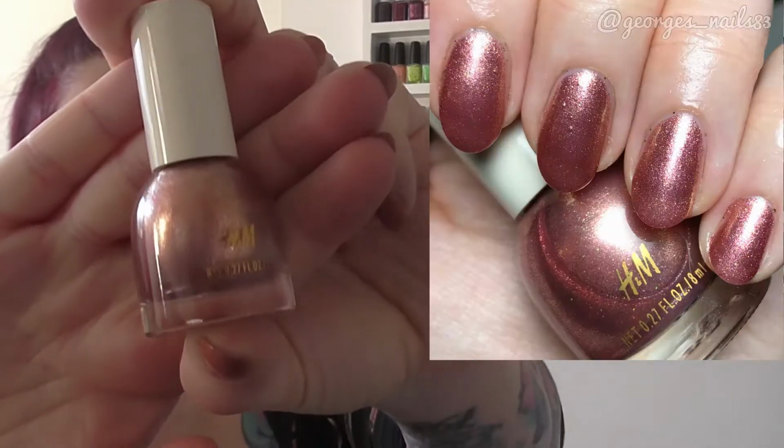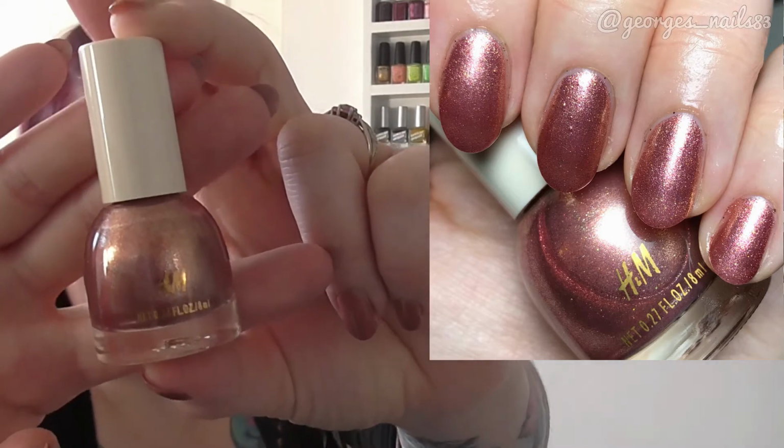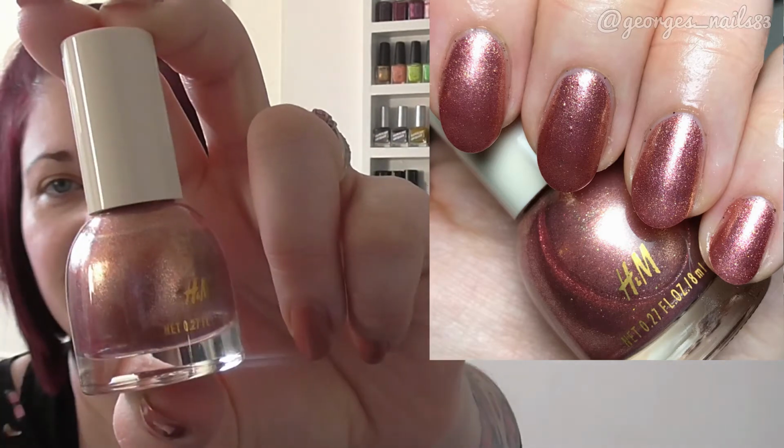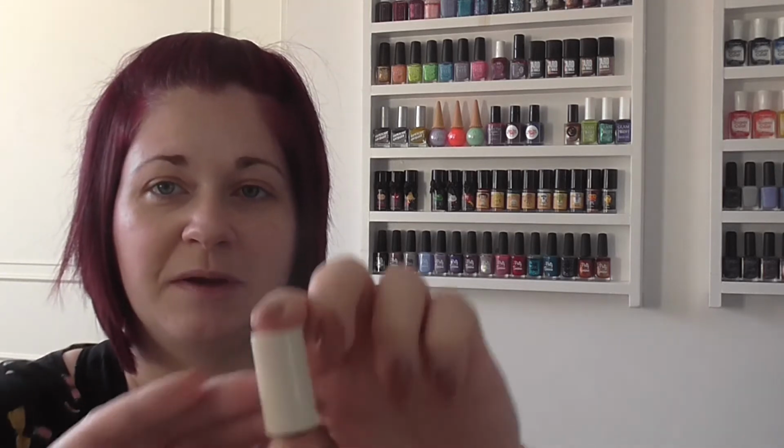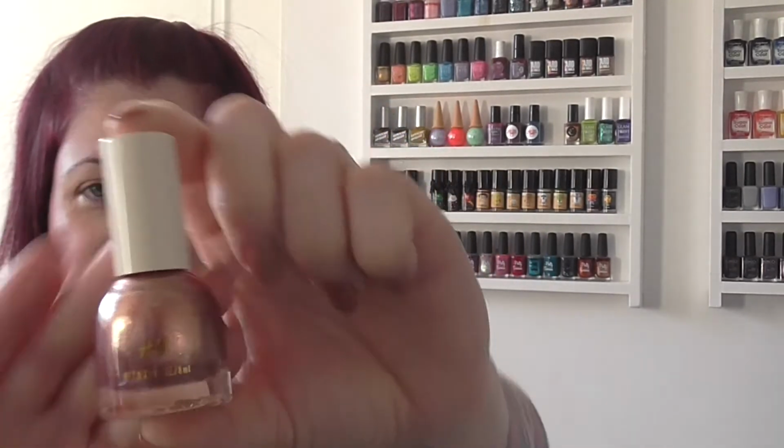So the first one that I wore in January was Butterflies by H&M. I absolutely fell in love with this colour. It's like a sort of rose gold shimmer. H&M polishes are only £3.99, so you can't go wrong there, and the formulas are all really lovely. I did have to do 3 coats of this one to build it up, but it was just beautiful and I loved wearing it. So that's H&M Butterflies.